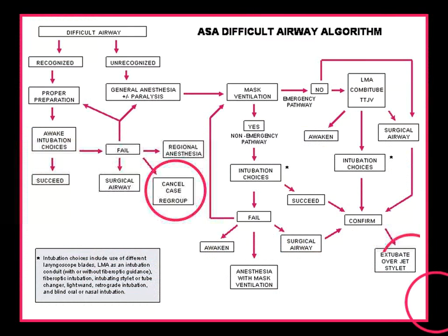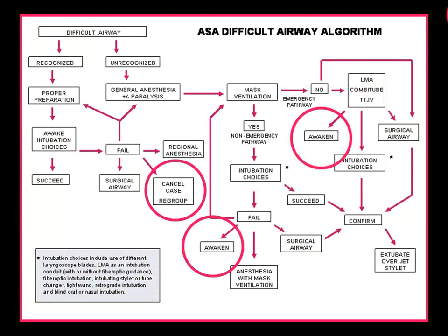This is anesthesia. If they look at it and it's a difficult airway, do they recognize it? If it's unrecognized, they go through general anesthesia and paralysis, and if they fail, what do they do? They stop and wake the patient up. Or they might try a mask ventilation. If that doesn't work, they might try one of the combi tubes, surgical airways, or something like that. If that doesn't work, they stop and wake the patient up.